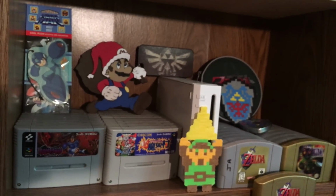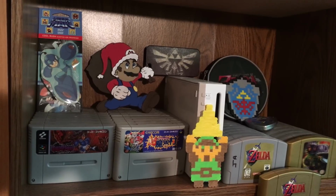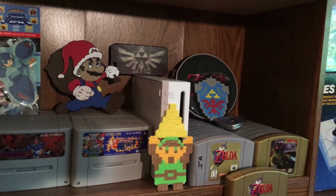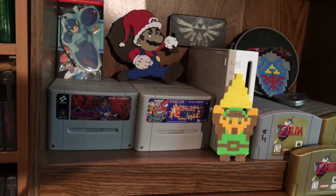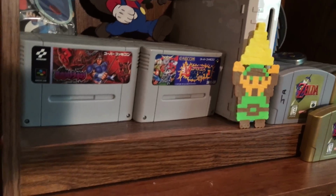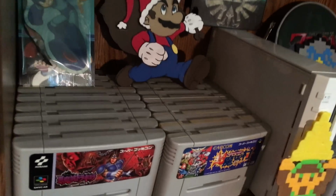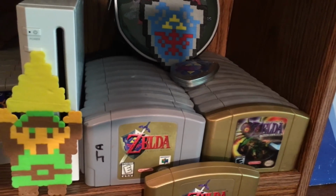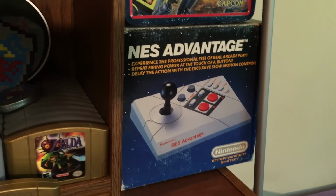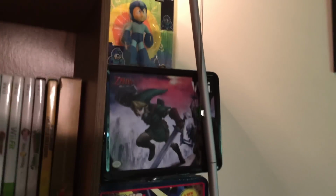Alright, down to this shelf. Got some more awesome stuff. You can see the Mega Man air freshener. The iPhone 5 Zelda case. My PAL Wii. PAL Wii. Sounds weird. These are all my Super Famicom games. I know you can't really tell what they are, but there they are. Got my N64 games with Zelda in the front, as it should be. My boxed NES Advantage. My lunchbox of Bionic Commando and Zelda. And Mega Man over there in the corner.